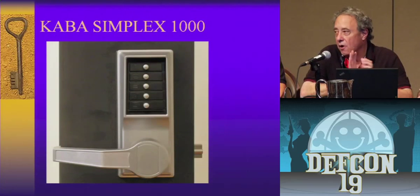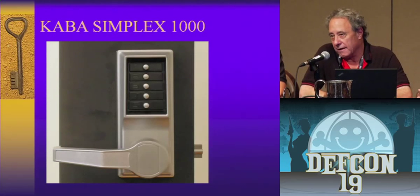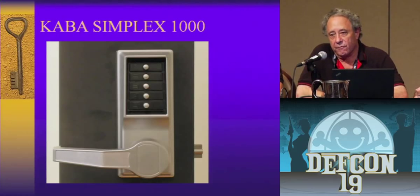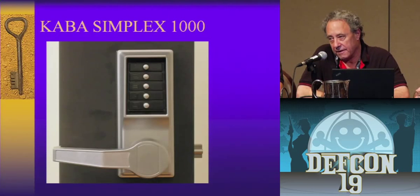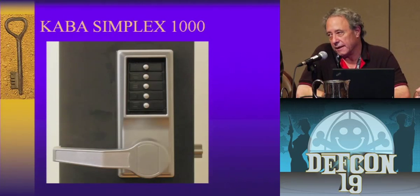The problem with all of this is not just Kaba. They just happen to be in our target range this year. Other companies, as you guys know, if you've seen us before here, we've gone after a lot of the companies because of this same problem. So it's not unique to Kaba at all. So we looked at this lock. The problem is not that they fixed it. The problem is that they had to fix it in the first place. And that's really the issue.